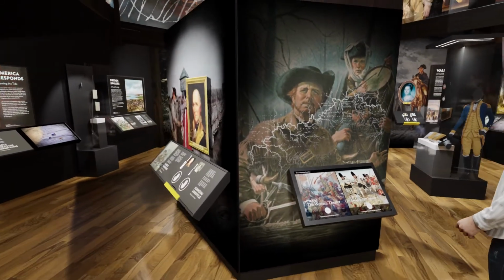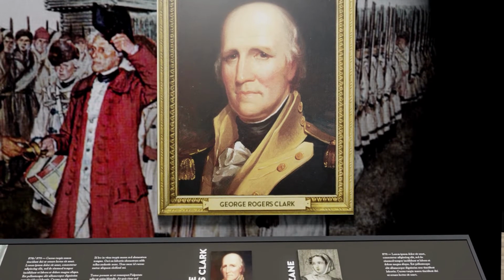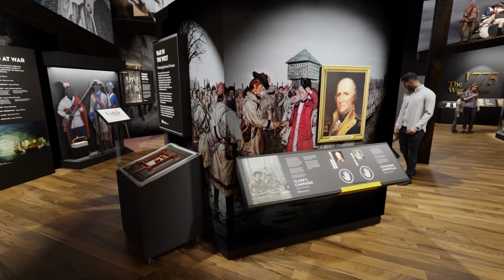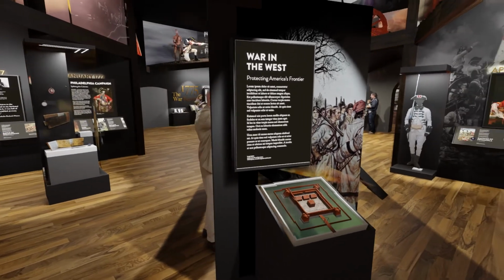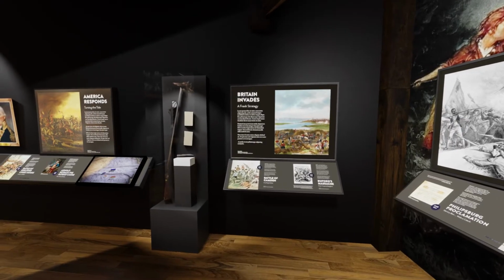Because the SAR is headquartered in Louisville, the museum will pay special attention to the Western Theater and George Rogers Clark's campaign to secure the region from the British. It'll even feature a scale model of Fort Nelson, which once stood in Louisville where SAR headquarters sits today. It's just one of several highly detailed scale models that will appear in the museum.